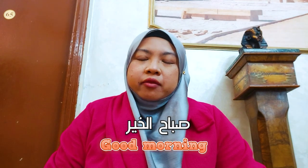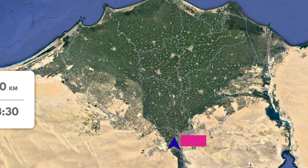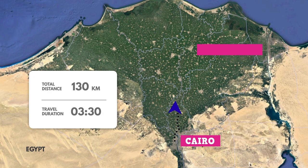Assalamualaikum, sabah al khair everyone. Today is our last day in Cairo. So today we have to check out super early in the morning, and then tonight after we finish everything, we will make our way to Mansoura, which will take around a 3 hour journey from Cairo.